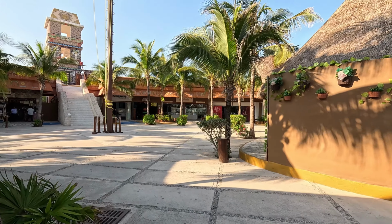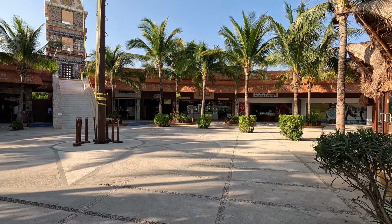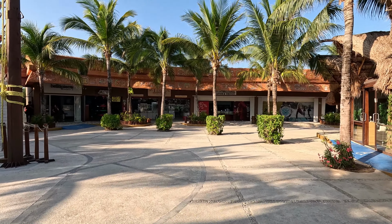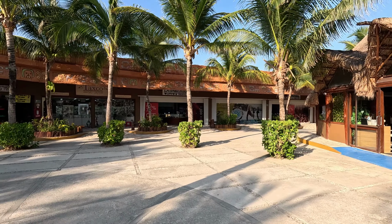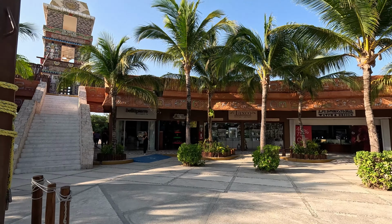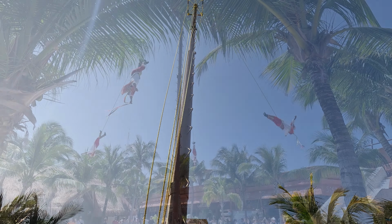And as we walk up here, you'll see this big pole. This is Papantla's flying show. It's traditional artistic flight. And we're kind of back down by Diamonds International where we started. Now, if you hear the flutes start playing, you know the flying show is about to begin, and they do work for tips.